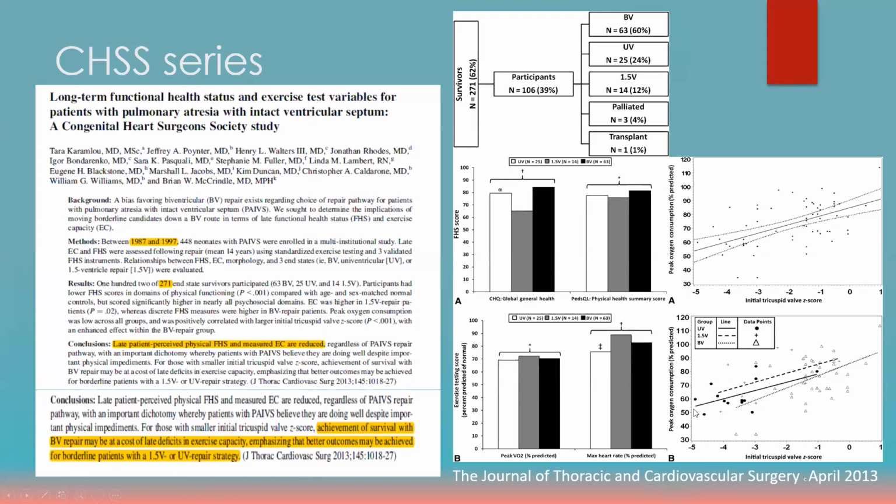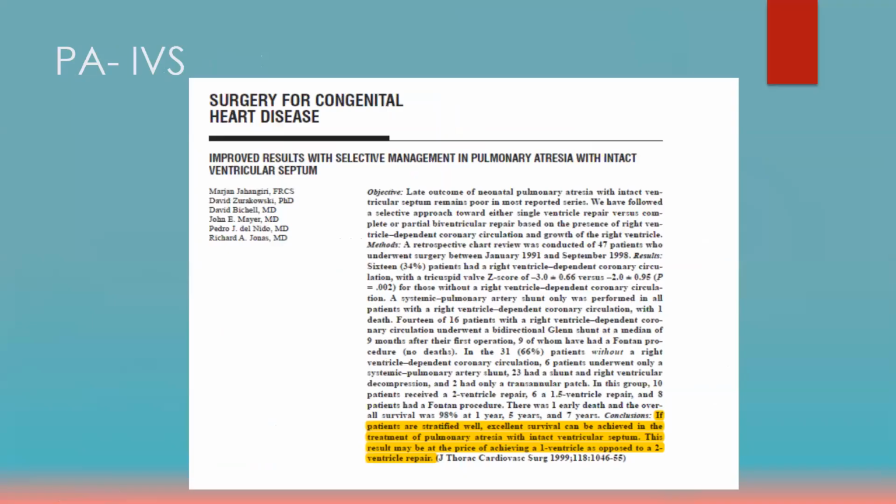And this is, as you can see, between the peak oxygen consumption and the initial tricuspid valve size. Again, exercise testing: most of the patients perform less than normal. But the lower the tricuspid valve Z value, the worse the function itself. So this is a study that shows you shouldn't push your patient for biventricular repair if they are borderline, because they may not get benefit.